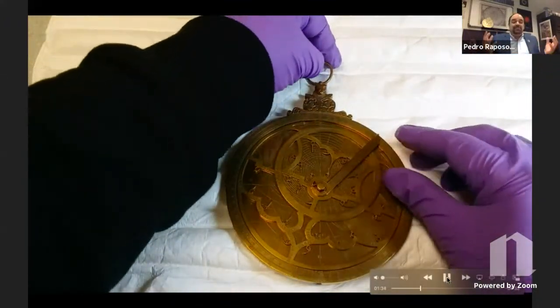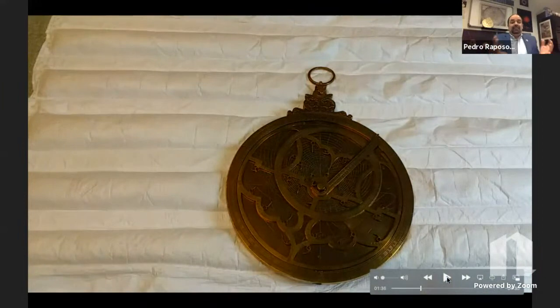So the astrolabe is a very versatile instrument that doubles as an analog computer and as an observing instrument. If you carry out observations of certain stars or of the sun, then you can go back to the front of the instrument and, for example, find the time from the stars or the sun. But you could do plenty of other things with an astrolabe.